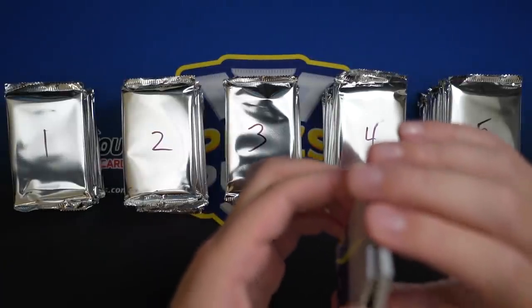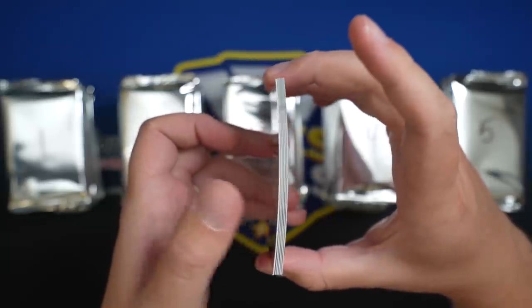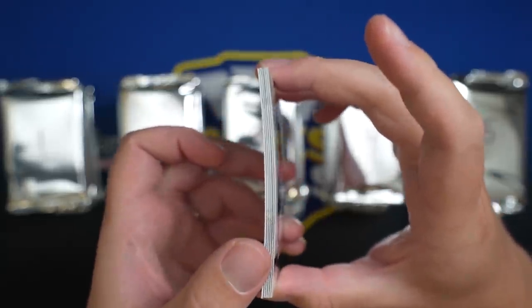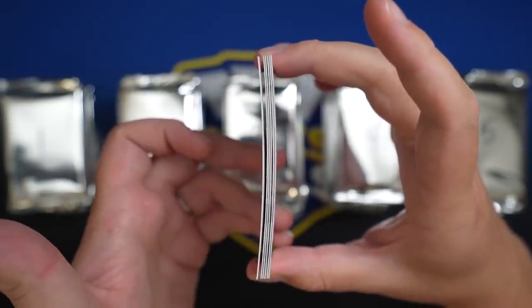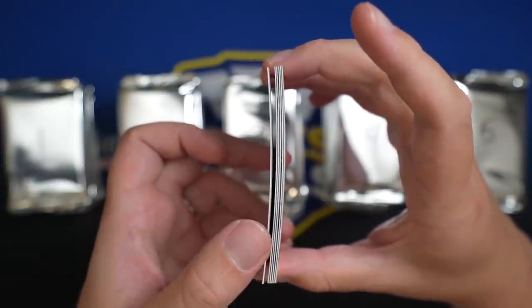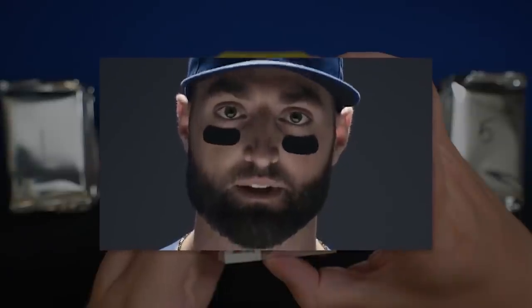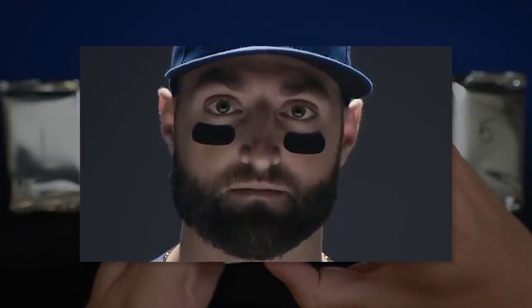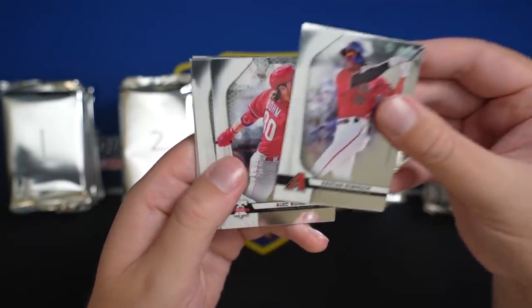Looks like we have... How do you do that? One hit. So I look for the auto and refractors. You see how that card's thicker? Okay, that you put in the back. So it's always in the middle. The hits will always be in the middle. I put it to the back just to save it. It's a little pro secret to card opening. You're in the big leagues now. I did it! But you are a pro, bro.